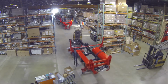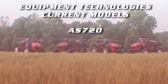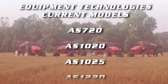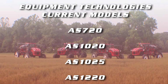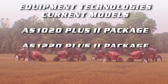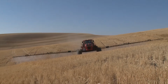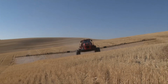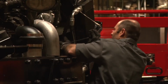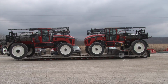At the Mooresville facility, we manufacture our 4 models: the AS720, the AS1020, the AS1025, and the AS1220. The AS1020 and AS1220 models also have an additional option called the Plus 2 package, a 275 horsepower Cummins engine and a heavier duty differential from JCB. Each sprayer receives over 60 hours of personal attention before delivery to our customer.